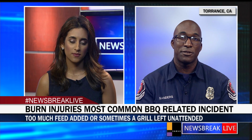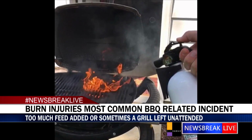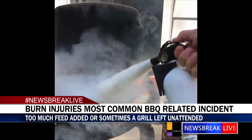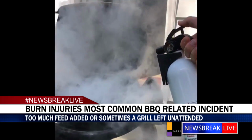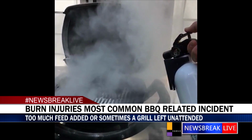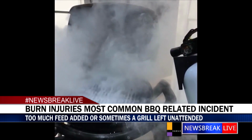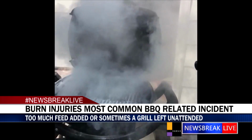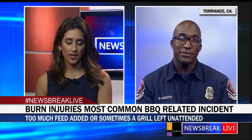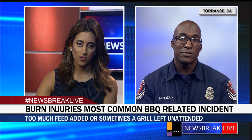Because of grease fires, I once again want to stress that whoever's cooking needs to have a fire extinguisher or even baking soda. If you don't have a fire extinguisher, baking soda is the next best extinguishing agent. But grease fires have been increasing, so we just need to pay attention to what we're doing and why we're doing it. Do people tend to maybe put too much grease in the barbecue, or?